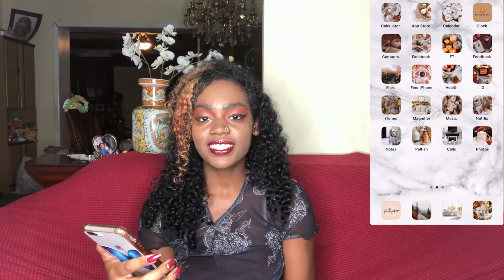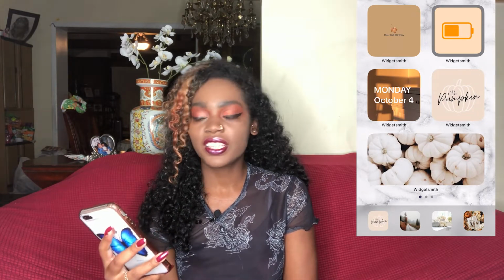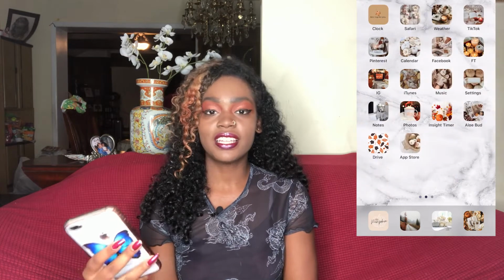All right guys, so just starting off here, this is what my home screen looks like. I think it looks so pretty. I think the first page is definitely my favorite. My first widget on my phone says Falling For You. And then another widget I used was showing my battery life. So right now my battery's halfway charged. I always forget what day of the week it is, so I have the date and also the day of the week on there. So I really like that.